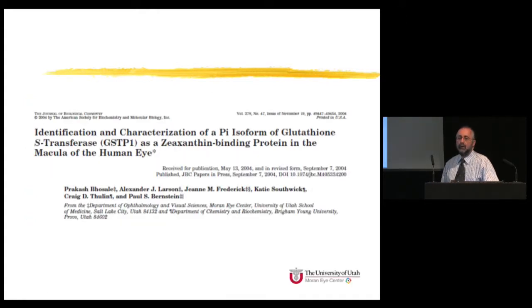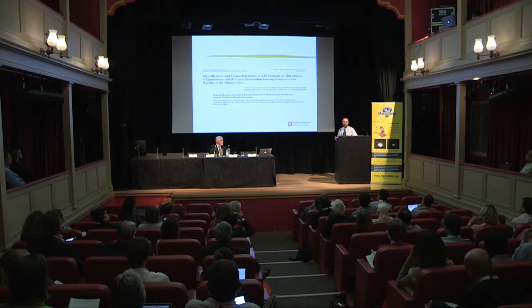So the initial work that we did was brute force biochemistry, taking literally hundreds of donated human maculas, grinding them up, doing classical chromatography, density centrifugation, until we finally got a relatively pure preparation from human maculas that was enriched in carotenoids and had only a relatively small number of proteins present on the gel. And from those gels, we could identify the first of the carotenoid binding proteins, and that was GSTP1, and that's shown, and that was published here.